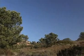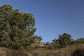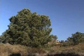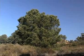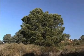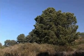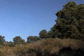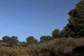Named after John Torrey, back a little bit before the Civil War when it was discovered right here in this area. It's a remnant of a larger forest, they suspect, but there aren't a lot of fossil records to really nail down that premise. We're underneath a Torrey pine, one of the rarest trees in the world.